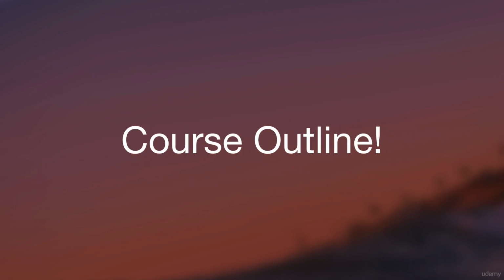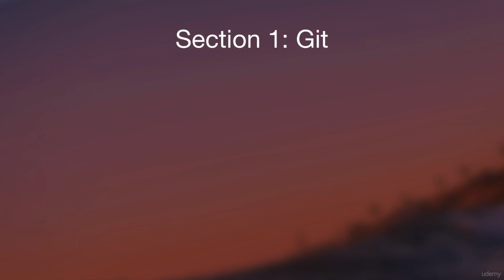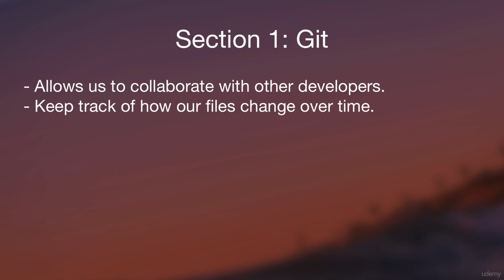Let's talk about the outline for the course. So what exactly are we going to do and learn? Well, there are 7 main topics or sections, and here they are. The first section is about Git. Now we have an entire lesson dedicated to the question of what is Git. So for now, long story short, Git is what allows us to collaborate with other developers and keep track of how our files change over time.